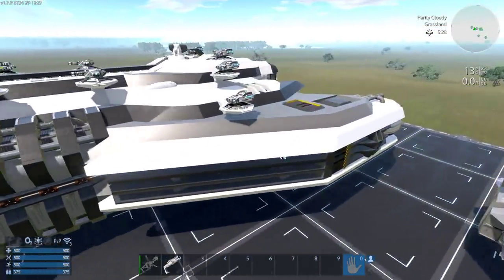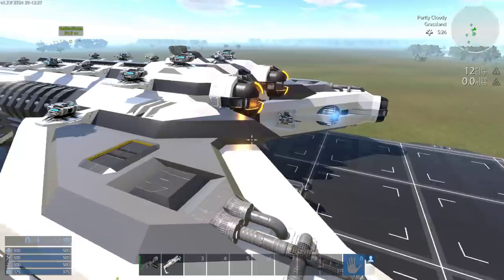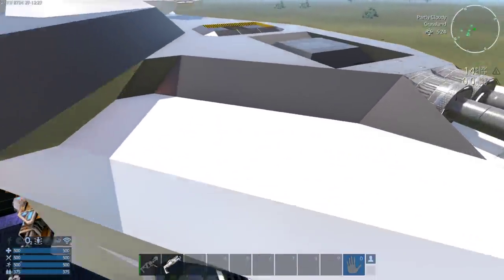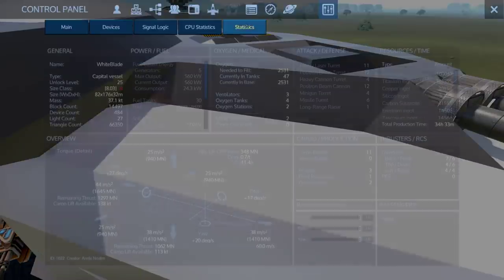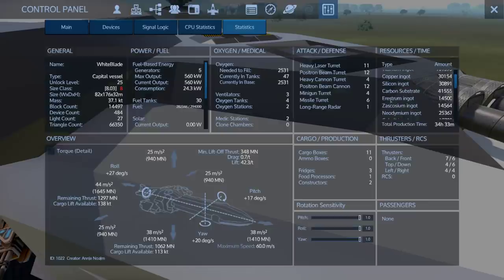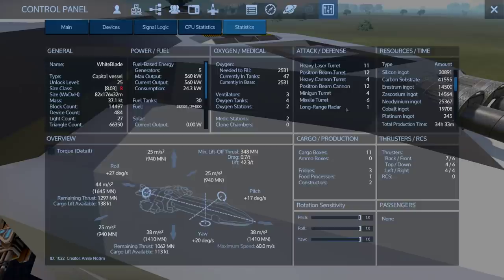It's definitely a late-game ship, and you're going to need a lot of, obviously, quantum cores and auxiliary cores and things like that for it. Let's take a look at its specs here. So we got a 34 hour and 33 minute build time. Obviously it's going to use a lot of Estrium and Zacosium, hence endgame ship. Quite a barrage of weaponry, including a long range radar.